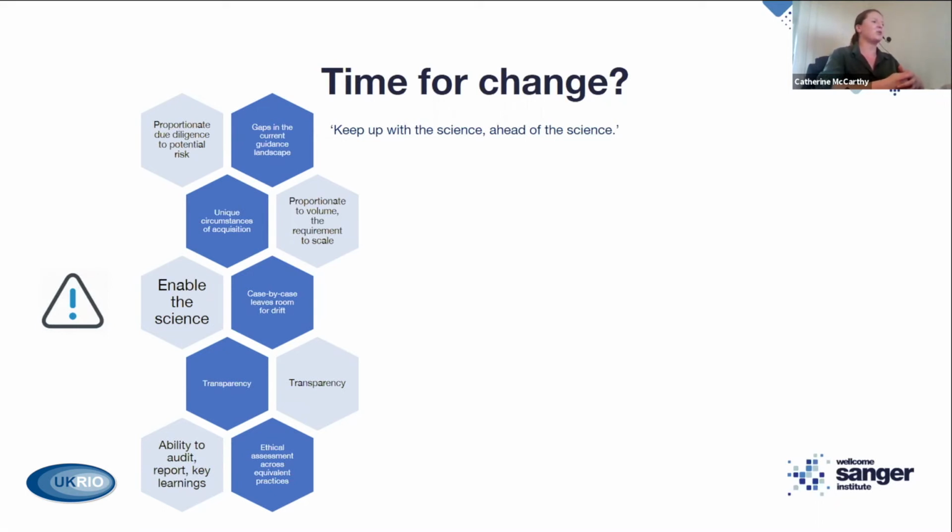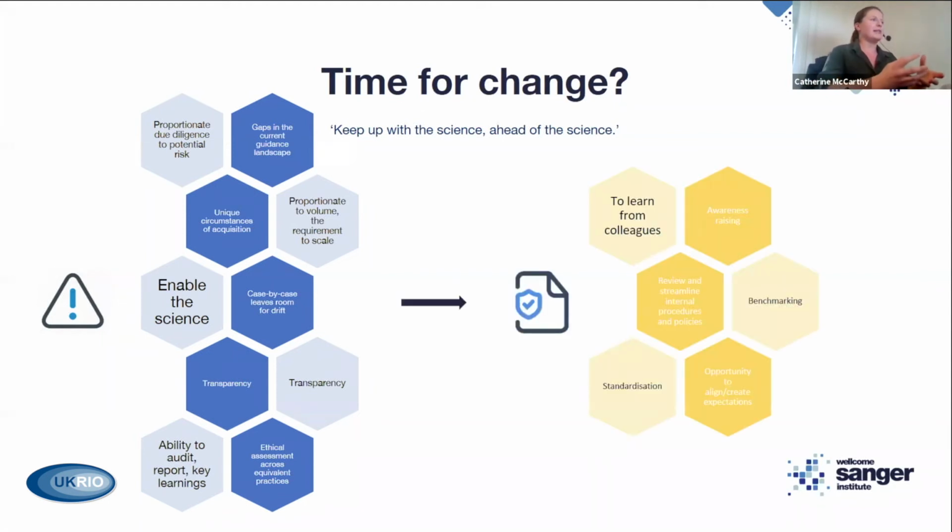We, of course, want to be able to audit and report. That's really important for us, and pull out key learnings so that we move forward at each point that we do things like this. And so the opportunities that we see out of doing this review and the benefits are really to learn internally, but also across organisations and across sectors where possible. We can benchmark what we do across the sector, and are we doing too much? Are we doing too little? Where can we pull similarities and pull standards so that we can create some expectations for both our researchers and our support teams across different institutes?